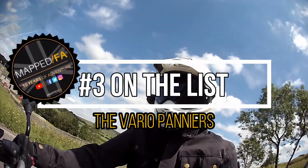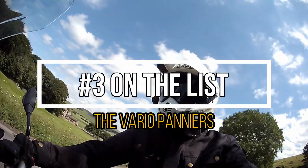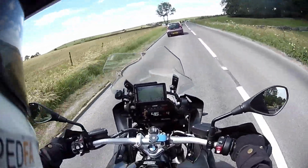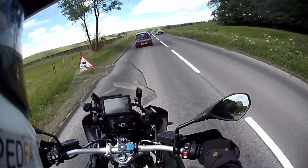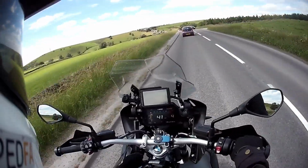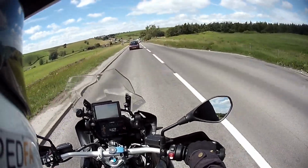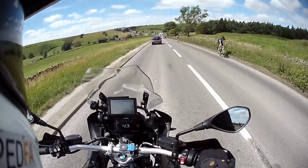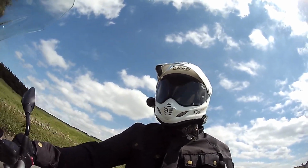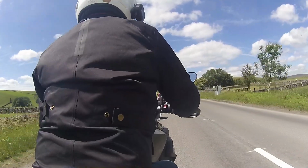Again, you'll see a running theme through this. They're absolutely fit for purpose. They're very, very good. Their big USP, being able to expand to adjust for your luggage, is really, really good. I love that. It's one of the things that drew me in and made me want to try them out, because that ability to expand is really useful, and I think it is a great thing.